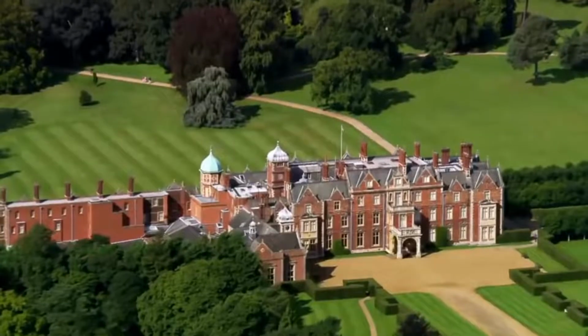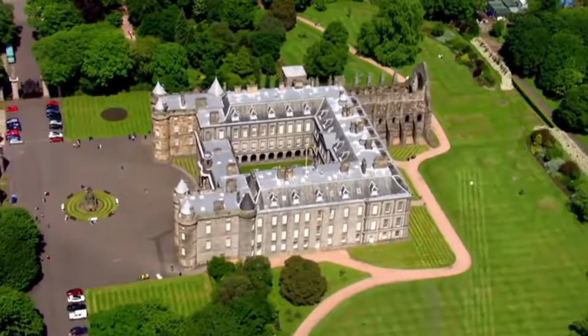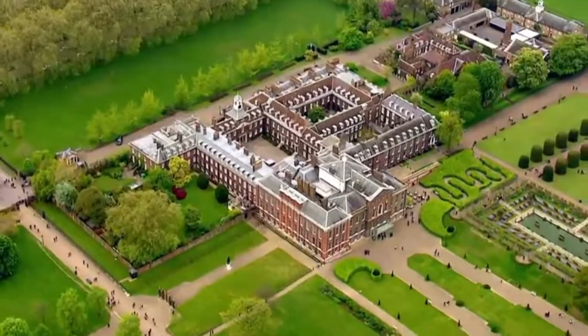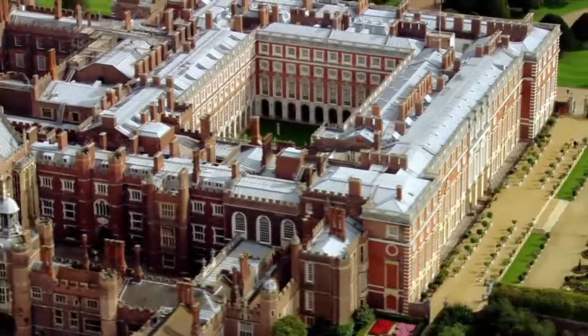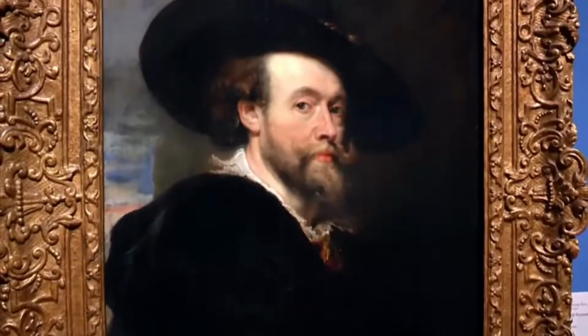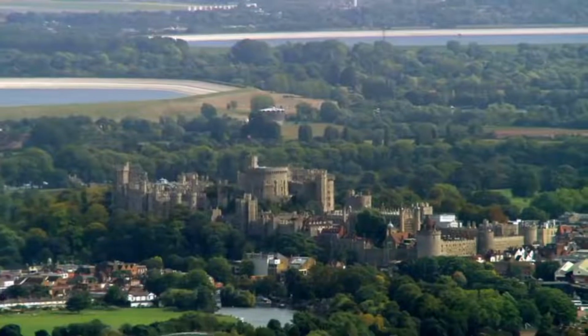Britain's famous royal palaces, from Buckingham Palace to Holyrood, are homes, workplaces and living monuments. The royal palaces really help represent the monarchy and the stability and the longevity. You have centuries of tradition, priceless artefacts, and I think we're very lucky to have them.